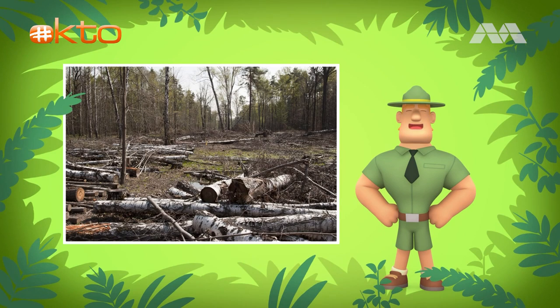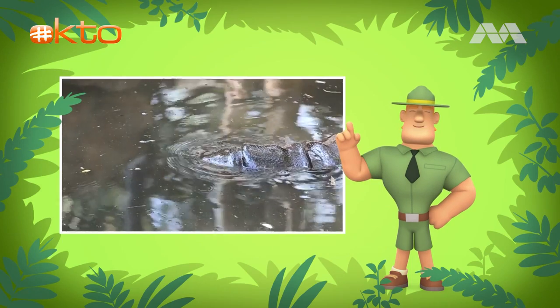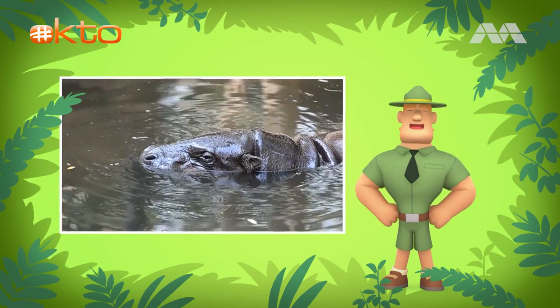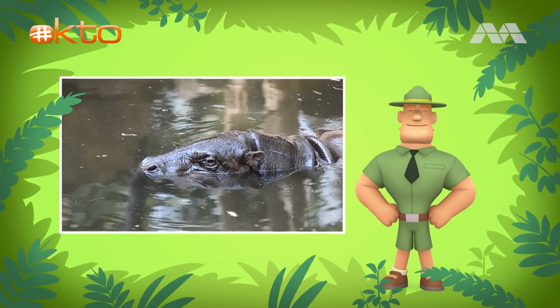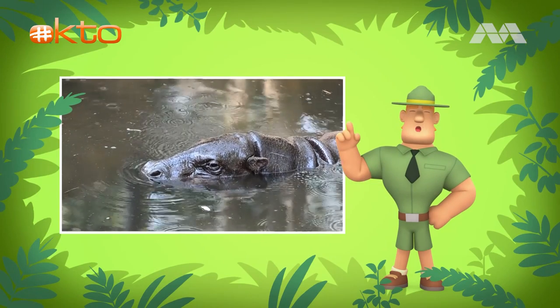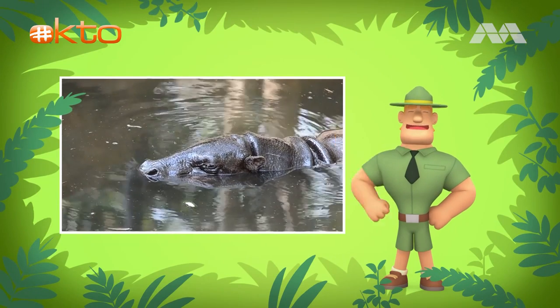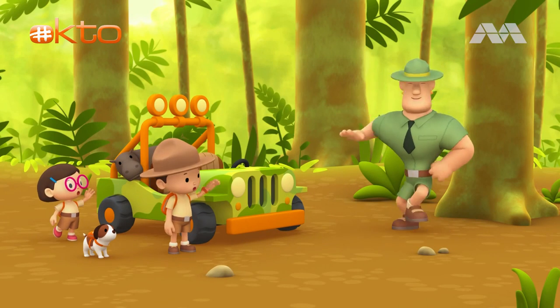The pygmy hippo likes to live in swamps. A swamp is a forest where the ground is mostly covered with water. A swamp is usually found along large rivers or near lakes. The pygmy hippo is a semi-aquatic animal. That means it lives on both land and in water. It's also a nocturnal animal. So they sleep during the day, and during the night they will look for food. Good luck, Junior Rangers! Thank you, Ranger Rocky!